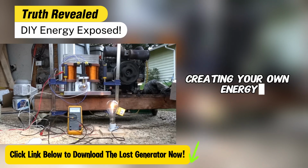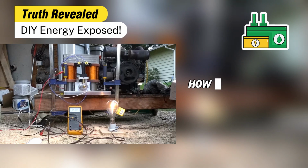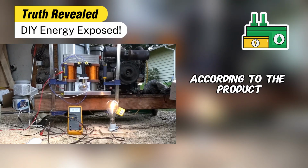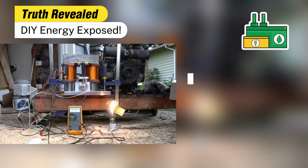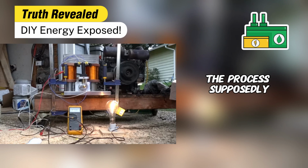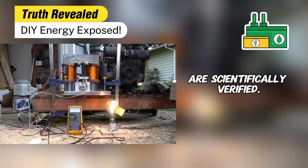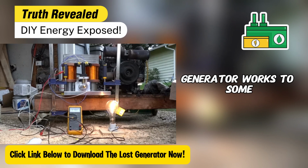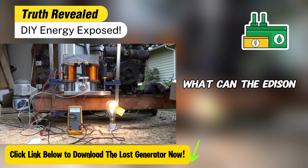While the idea of creating your own energy source is exciting, it's critical to approach such claims with a healthy dose of skepticism. How does the lost generator work? According to the product creators, the lost generator converts thermal energy into electricity. It's said to harness heat from sources like wood stoves or even the sun, delivering clean, renewable energy. The process supposedly relies on straightforward components easily found at your local hardware store, designed to be assembled with basic DIY skills. However, here's the catch: none of these claims are scientifically verified. Plus, even if the generator works to some degree, the energy output might not be enough to meet your household needs.